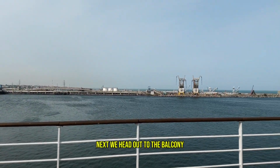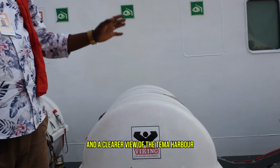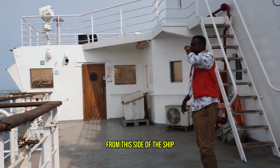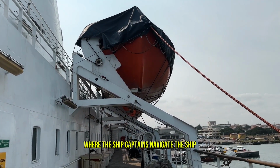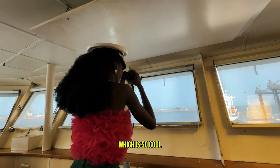Next, we head out to the balcony. We see emergency boats and a clearer view of the Tema Harbour. The crew carries out several sea procedures from this side of the ship. Next, we head to the wheelhouse where the ship captains navigate the ship. You'll be given binoculars and a uniform, which is so cool.